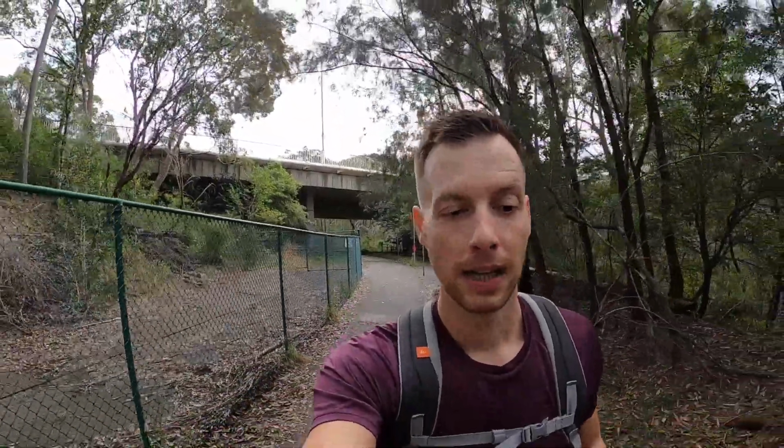Made it to the end of the Great North Walk section. So we've done our 10 kilometers and we're just about 100 meters away from where we've parked, back at that sign where we started. Lane Cove National Park is beautiful, and even though it's nestled in a number of suburbs all around it in northern Sydney, you would never know that you're in the city.